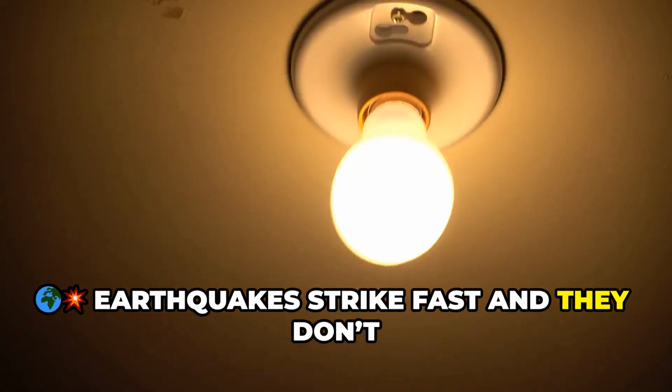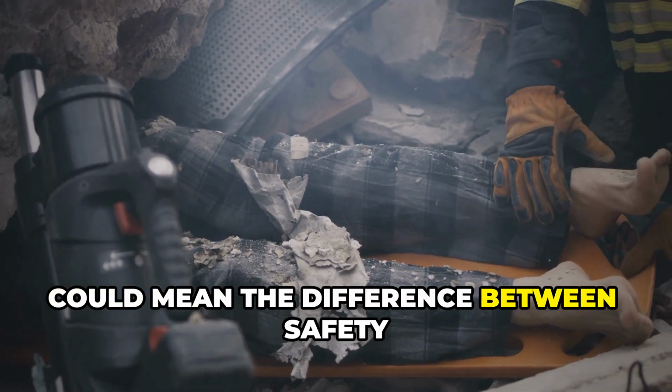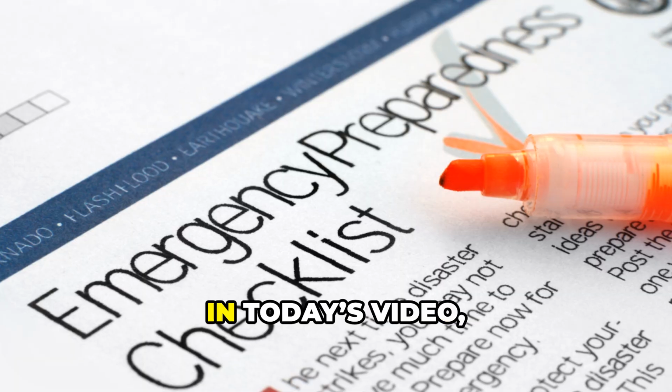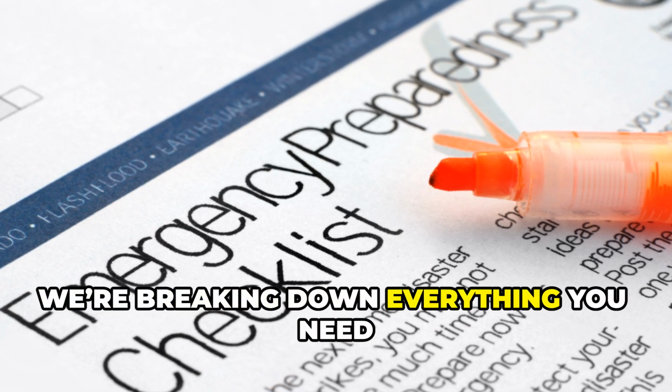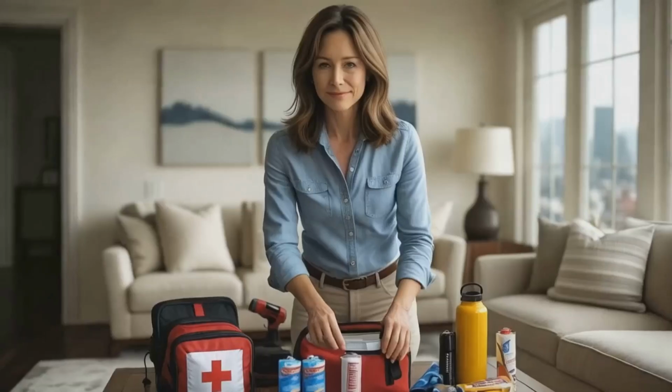Earthquakes strike fast, and they don't come with a warning. What you do in those critical seconds could mean the difference between safety and serious danger. We're breaking down everything you need to know to survive an earthquake. Before, during, and after. Let's get started.